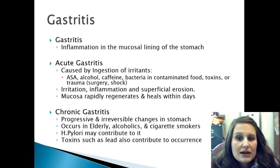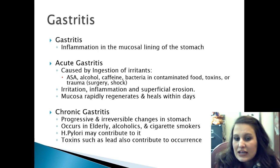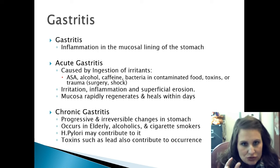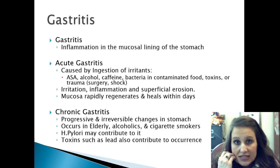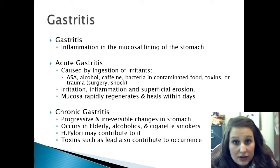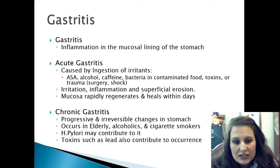Acute gastritis can be caused by ingestion of irritants. It could be aspirin-related, alcohol, caffeine, some kind of bacteria in contaminated food, like food poisoning, toxins, trauma, surgery, shock. All of those are going to cause acute gastritis. And acute, of course, we know means short-term, right? Irritation, inflammation, superficial erosion, the mucosa rapidly regenerates and it heals within days. So a lot of times when you have food poisoning, although it's horrible and it feels like it lasts forever, you typically get over it within a few days, and that's how acute gastritis works. That mucosa will rapidly regenerate, fix itself, and you'll go on.